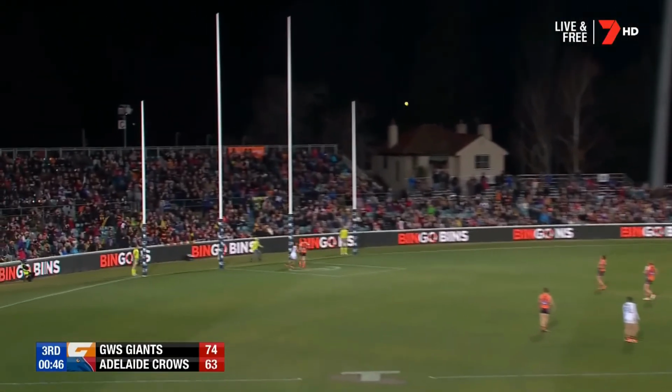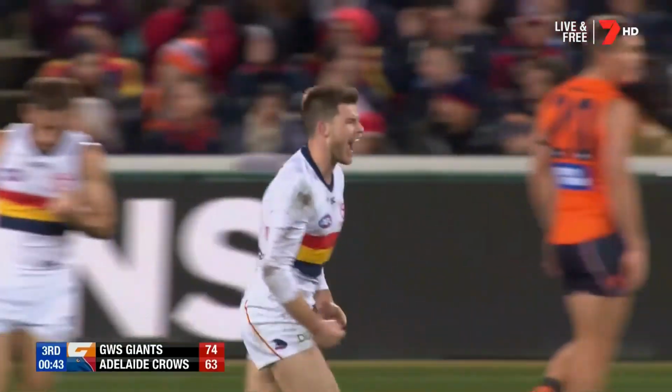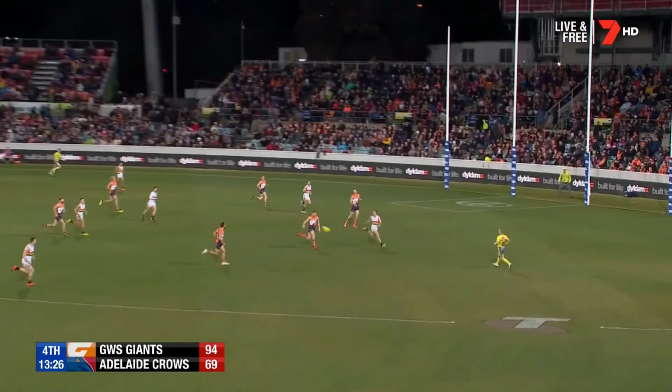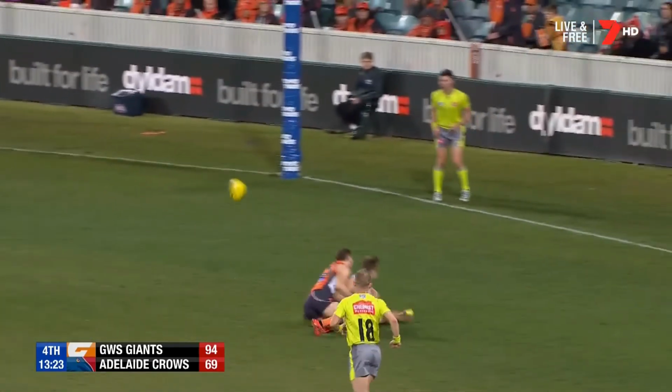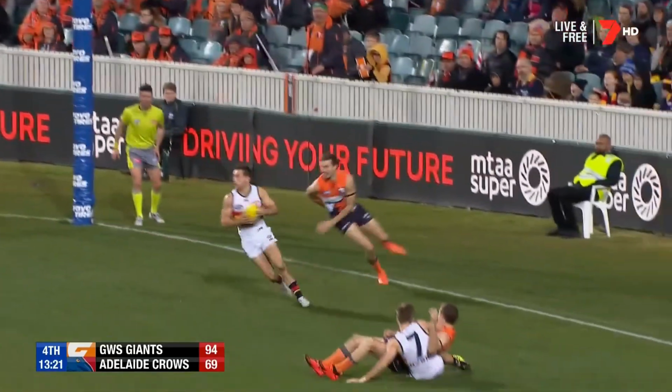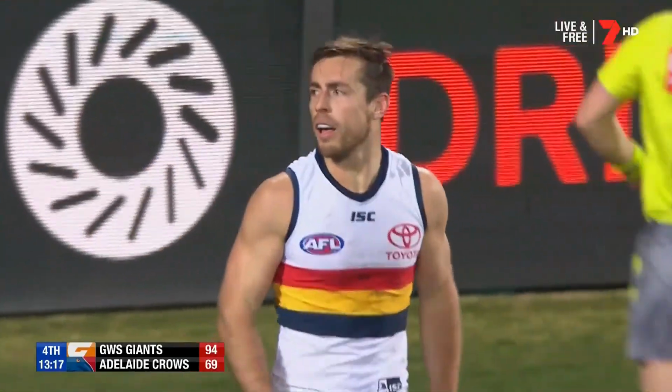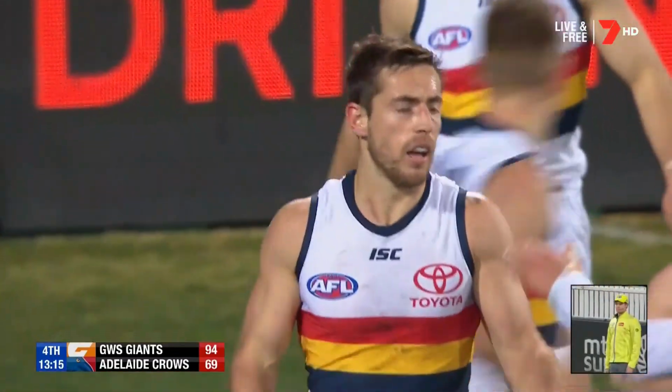He'll kick this, Bryce Gibbs. He should kick it, and he does. He goes low and hard inside 50. Douglas has got a little step. In fact, it's Gallucci. Little kick will work to the man I spoke about, Douglas. And there's the response Adelaide needed.